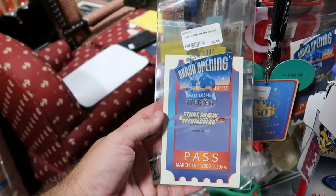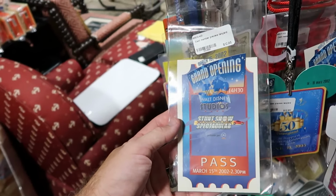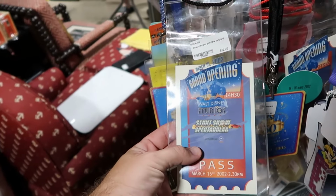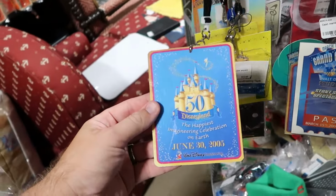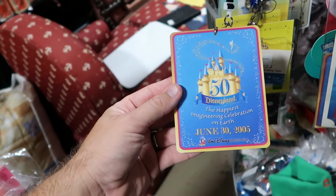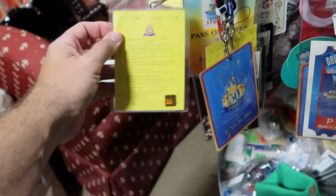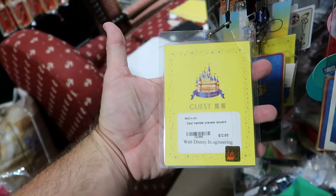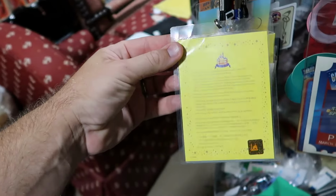This is grand opening March 16th, 2002, Walt Disney Studios Stunt Show Spectacular. This is one of the passes, $12.95 for that one. Here's the 50th Disneyland Resort, the happiest Imagineering celebration on Earth, June 30th, 2005. Bunch of different cast items that they have here. Here's a cast member preview lanyard, Walt Disney World Imagineering.